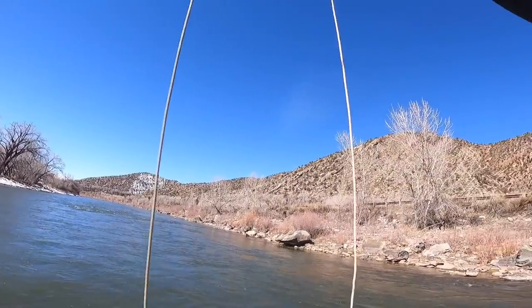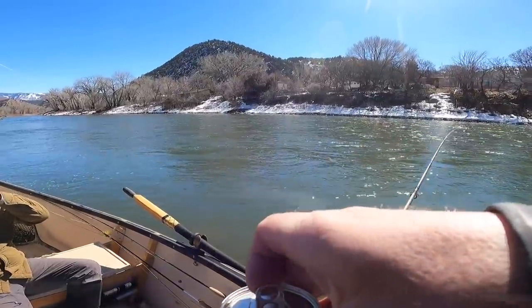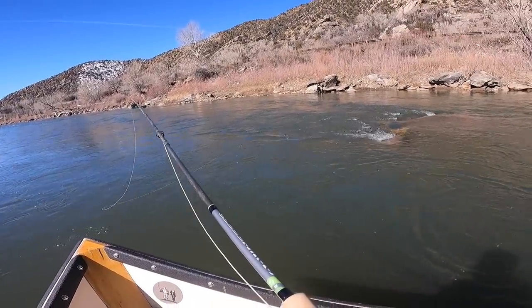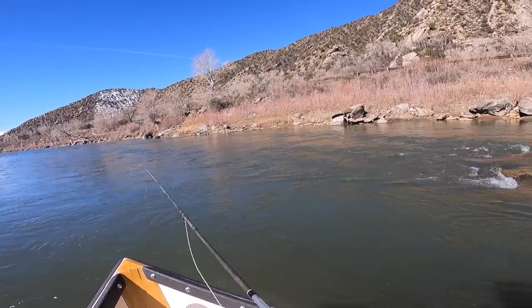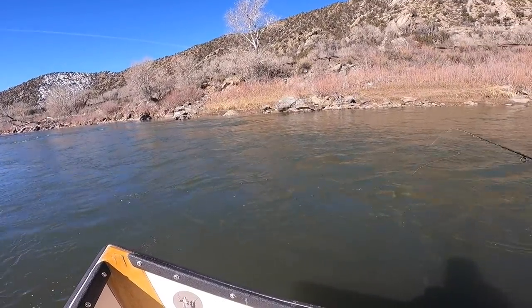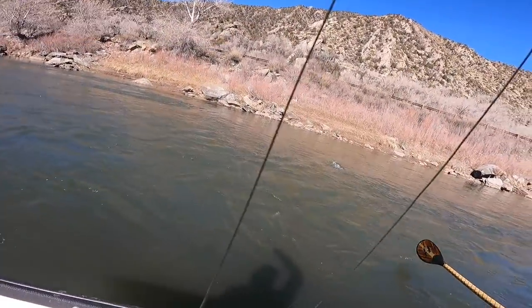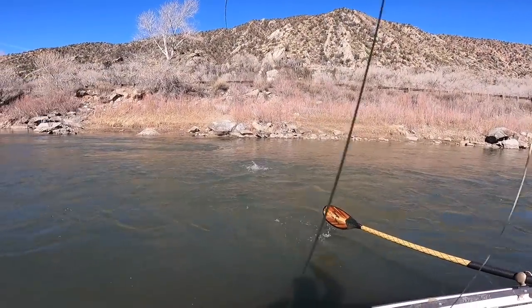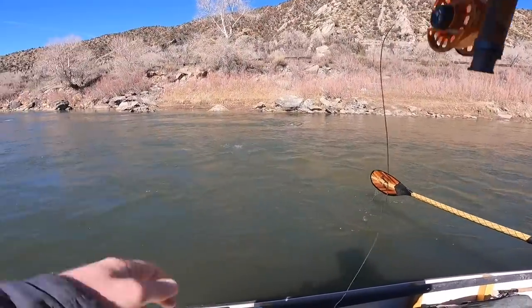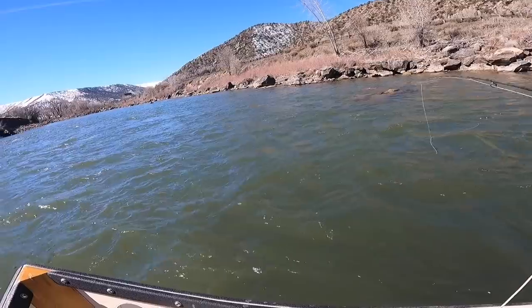No, it's a stick or something. You want to sniff it, Rudy? Lots of bugs on it. Rocky Mountain wilderness. Yeah, that is. It's a brown trout. Oh, it's gone. I don't know what happened. He was hooked in the mouth.